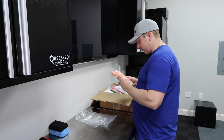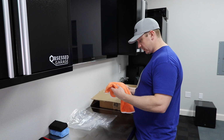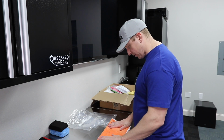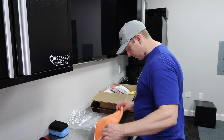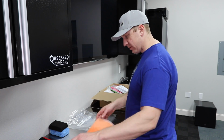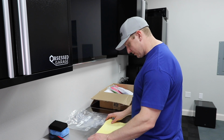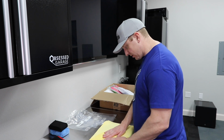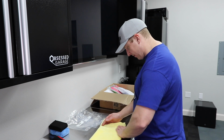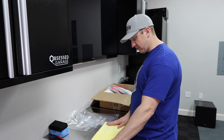So this is called the Wizard Orange. Interesting. I actually think I might really like that towel. It has a sheen to it. I don't know if you guys can see that on camera, but interesting towel. This one I think I might really like. I wonder how effective it is. This is called the Minx. It's a really almost suede-like edge or side. And then this looks like it might grab everything. I don't know about this one, as like a polish removal towel or something. This looks cool.